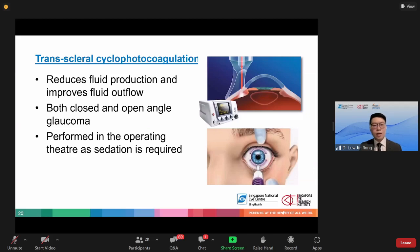Thirdly, we have the transscleral cyclophotocoagulation, TCP for short. It reduces the eye fluid production and also improves the eye fluid outflow. It can be used in both closed or open angle type of glaucoma. Usually, it is performed in the operating theater as sedation is required.